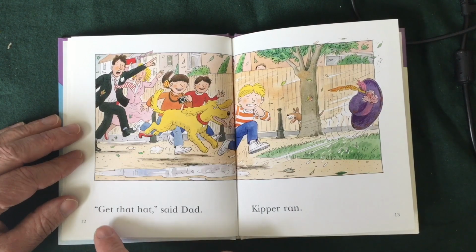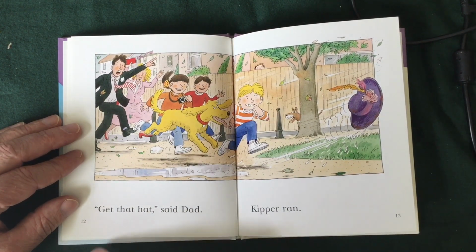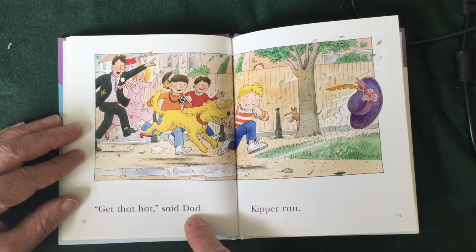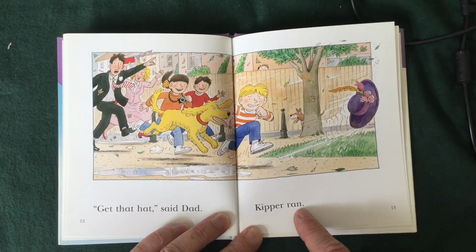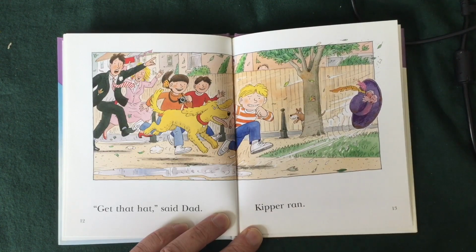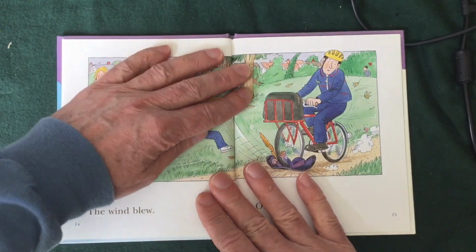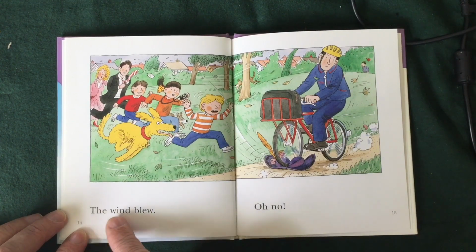Mr. C's turn. Get that hat, said Dad. Your turn. Mr. C's turn. Kipper ran. Your turn. That's the name Kipper. Mr. C's turn. The wind blew. Your turn.